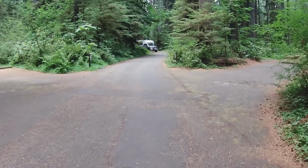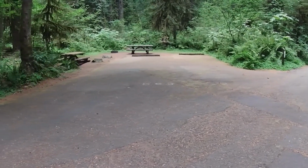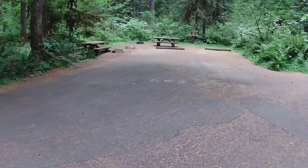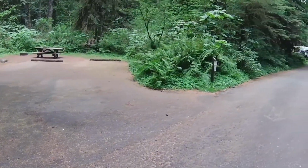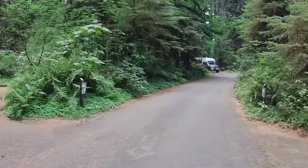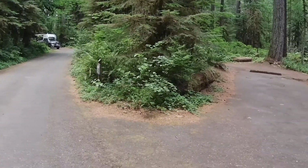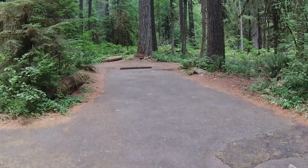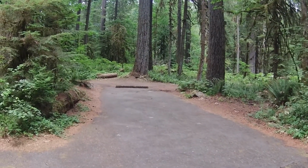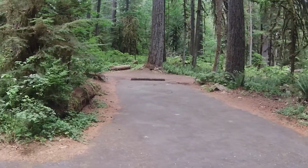And there's our site up ahead here, and as you can see, here's another one of the double sites, D93, and you can see our site down there, D91. There's quite a space between them, and across from it, of course, D94 here, another nice site. It's amazing the trees in here. They're just all these huge trees.